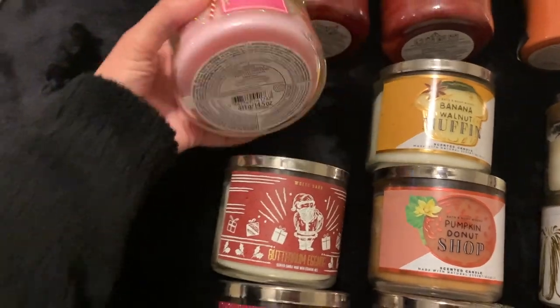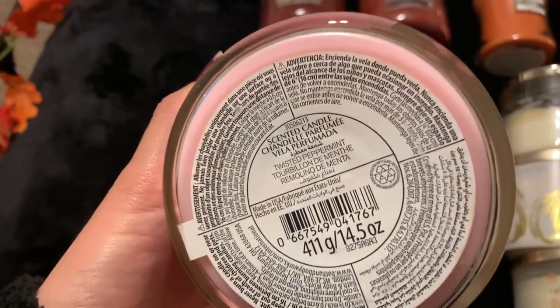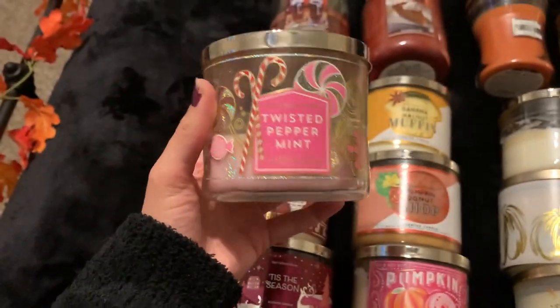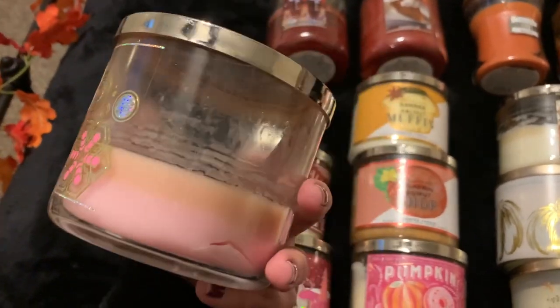But this one, I don't see a date code on, so I'm not too sure. This was actually at my outlet, and it looks like it might even be from Canada because it has multiple different languages. But I'm pretty sure it's either from 2019 or 2018. So kind of old. Working through it.